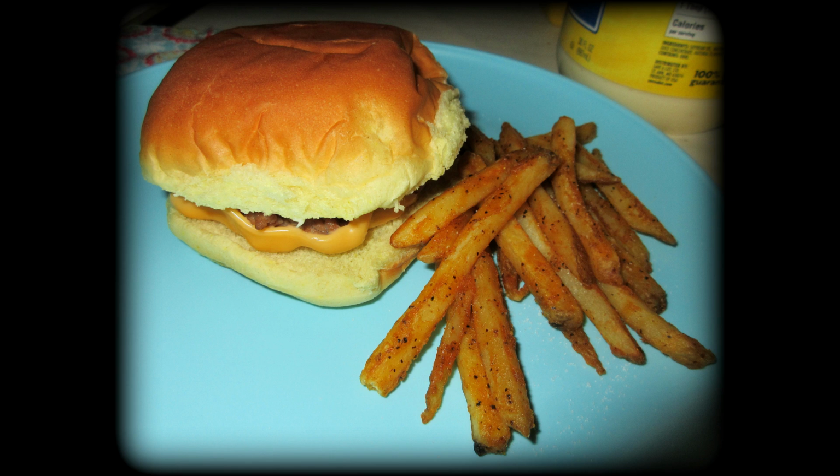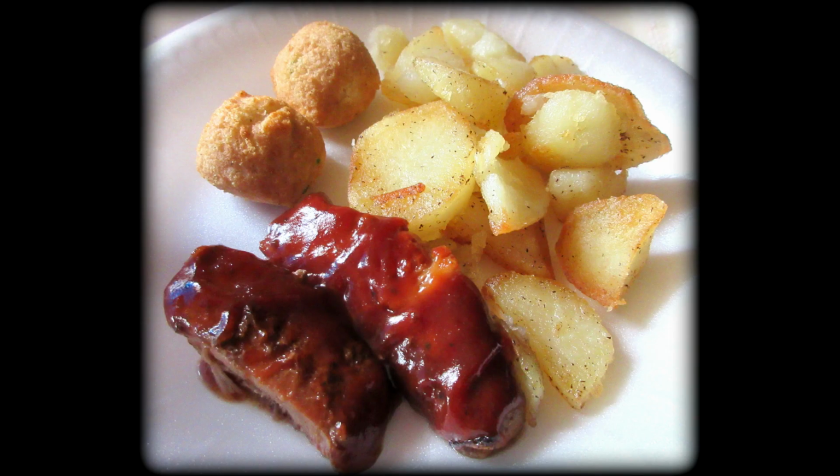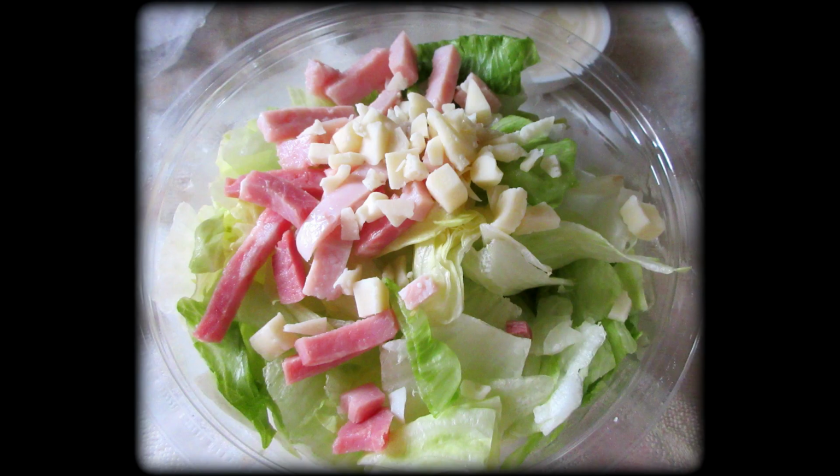Then once again, grilling out, cheeseburger with fries. So good. We've been using our new grill for everything, you'll see. Ribs, fried potatoes, and hush puppies. The hush puppies on the side because I was clearing out the freezer, and sometimes you'll see meals in my videos that are kind of like a hodgepodge mix because why not? I need to clean the freezer out. We need to eat that food.